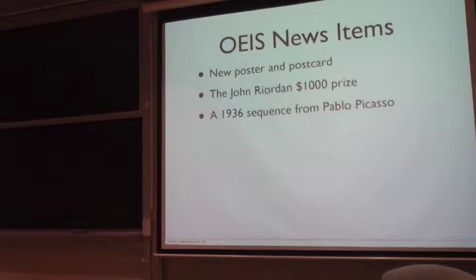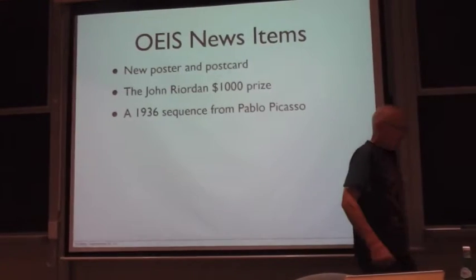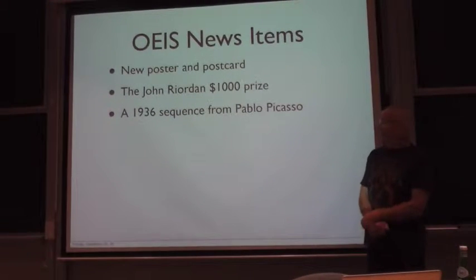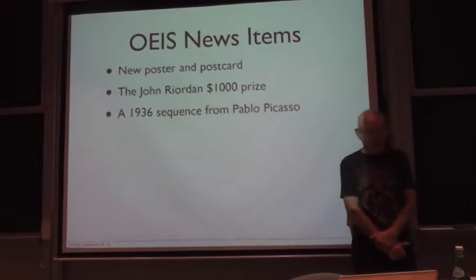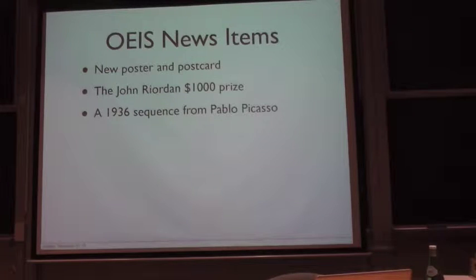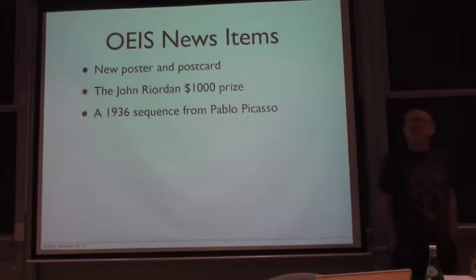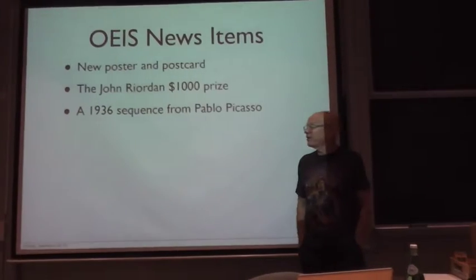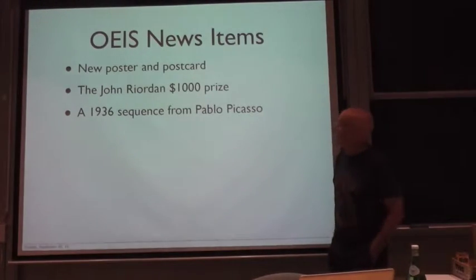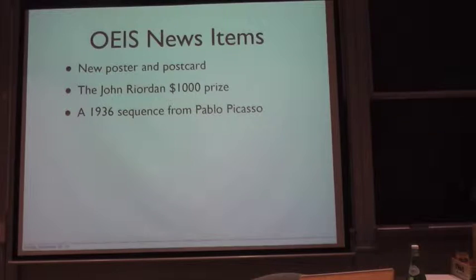Okay. Good. So I'm going to talk about some lovely new sequences, almost all unsolved, that are recent acquisitions in the OEIS. And before that, I want to mention three recent news items from the OEIS. So the three items are, there's a new poster, a new postcard. We have a prize of $1,000 for the best contribution to the OEIS in this year. And there's a new sequence from Pablo Picasso that my brother just discovered.